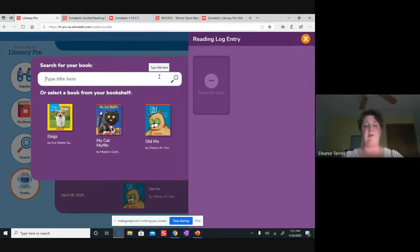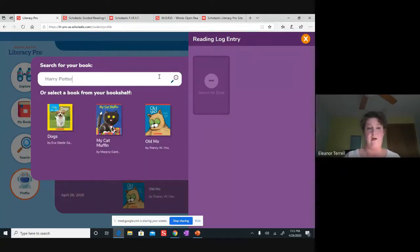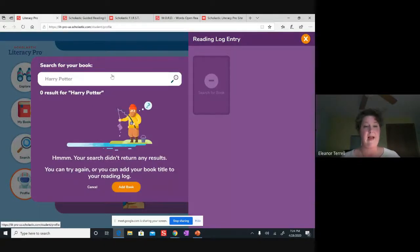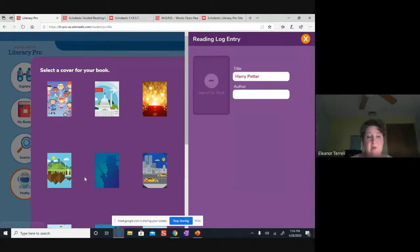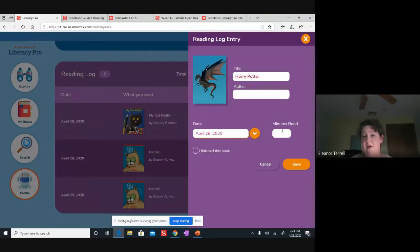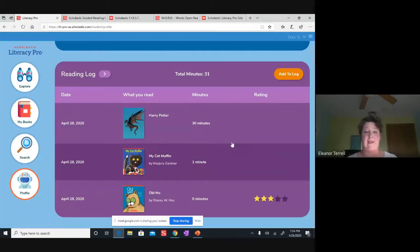Now, let me do this one because I know somebody asked about Harry Potter. The book did not show up. This is where you can add the book if it's not already in the database. You can give it a cover. I think Harry Potter needs a dragon on the cover. You can add the author. If a student has that actual book at home, they can read that book and still put that information. Let's say Dax read the beginning of his Harry Potter book for 30 minutes and he can save it. Now that's going to come back into his reading log and he can go back in and add to that log again the next time. So that's just another feature that I think a couple people had questions on.